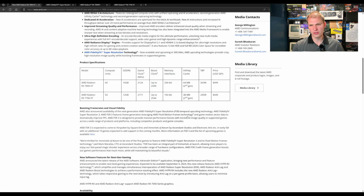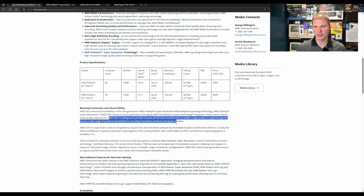So that's really exciting. They also finally announced FSR3 information. They said it would be by the first half of the year, and we finally get it now. But just so you know, AMD, it's Q3, not the first half, it's now the second half. FidelityFX Super Resolution 3, FSR3, is a frame generation technology leveraging AMD Fluid Motion Frames and game motion vector data to dramatically improve frames per second. FSR is designed to provide massive performance boosts and incredible image quality in supported games across a wide range of products and platforms, including competitors' products and game consoles.